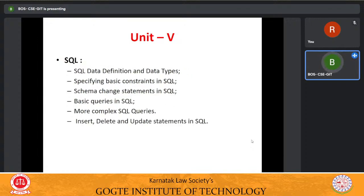And the last unit, as I said, SQL. See, remember students, in the initial slide I told you, database is a collection of related objects and DBMS is a software. So all this, what you learned till unit 4, all this you can do it on a software, and to write the software, the language is known as structured query language.